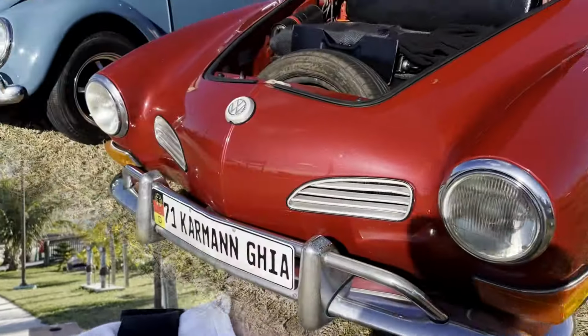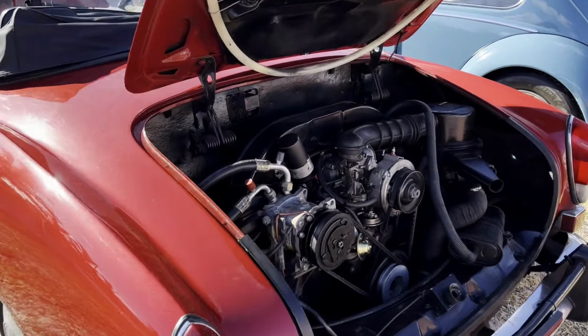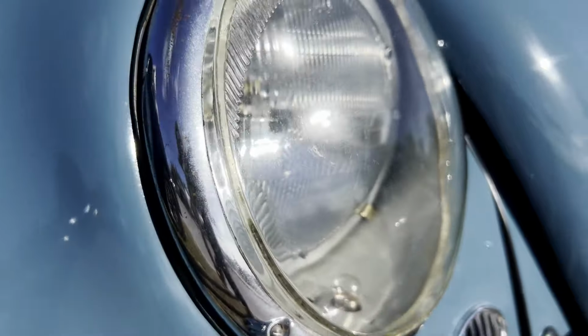There looks to be some pretty sweet ones here already. Y'all are really gonna dig this if you're into Volkswagen, man. Let's start with the Karmann Ghia. Bug show, right? So we're gonna have to do some Volkswagen bugs. Let's go ahead and take a look at a couple examples here right now.